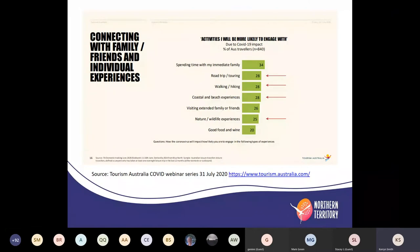If you tuned into the Tourism Australia webinar last week, you would have seen the latest statistics about what Australians are wanting to do right now. So apart from spending time with their friends and family, the NT has a huge range of offerings which are on this list. So road trips, we have a great range of self-drive itineraries in the Northern Territory. The short drives, which are great for the fly drive market, and long drives, which are great for the south drive market, as they all connect with either Western Australia, South Australia, or Queensland.